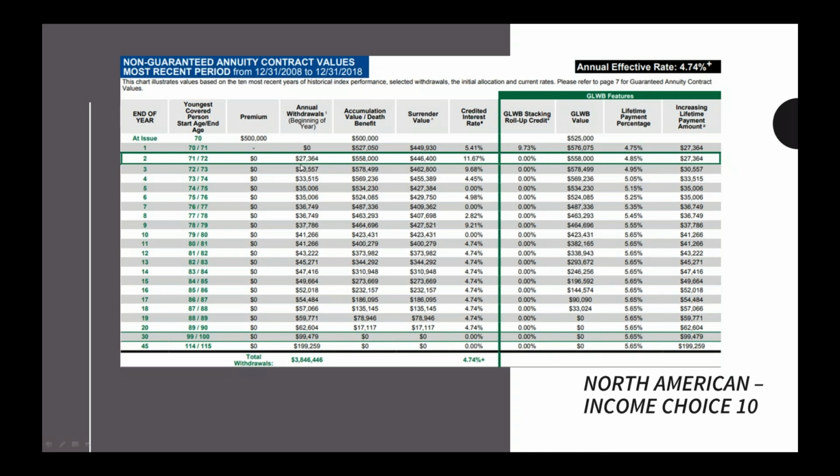Not only that, but as you can see, every time interest was earned, this income went up. As you can see with this product as well, once the cash account has hit zero, the client's income will continue to grow. Is this the most competitive income product on the market? No. Is it the most competitive when it comes to increasing income? No. Does it give your clients the opportunity to have increasing income for no fee? Most definitely.